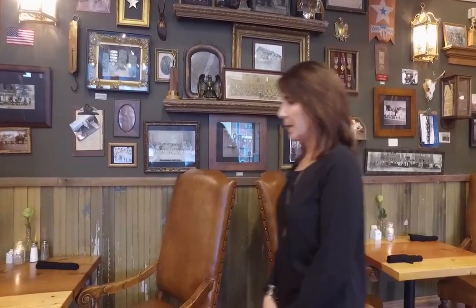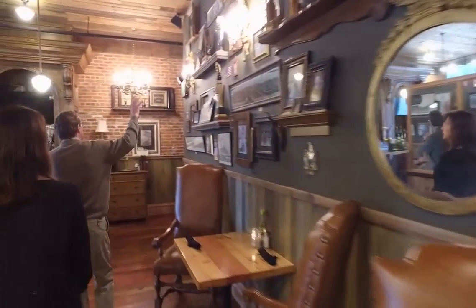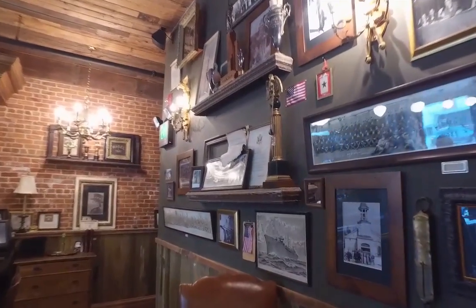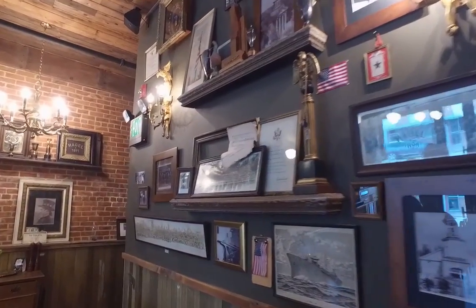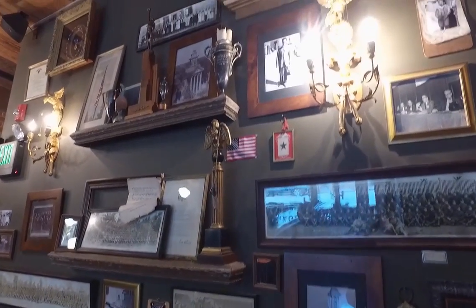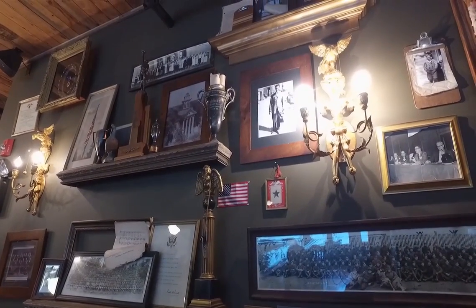Now let's go over here. You mentioned that big picture that you wanted to show us, and this is all Mount Sterling history stuff. Right, even old trophies people donated to the Historical Society. Fascinating. Now, is that your dad, Mr. Tracy, up there with the cage? Yes. And he's the one that founded Dot Foods? Yes, and Dot Foods owns this restaurant.